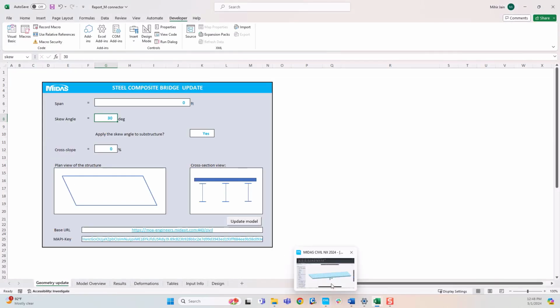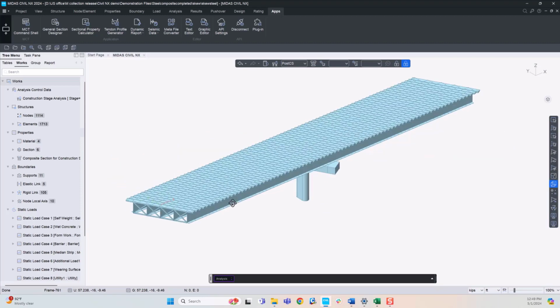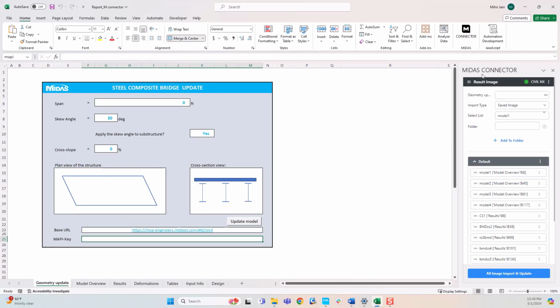Now coming back to our program. So now it has been analyzed. Now to get the new results, as we know we have changed the geometry, so all our images and the tables will be updated corresponding to the same. Earlier, in case you were creating any report manually, you had to edit all that data, like take a new screenshot or export it again to your report file. But now that is made really simpler. I'll be showing that with the sheet that we made using this MIDAS connector.